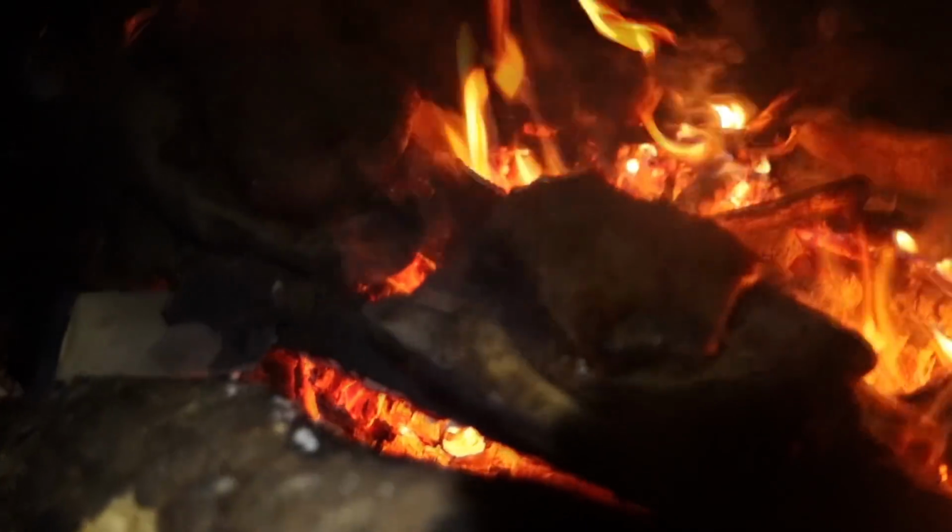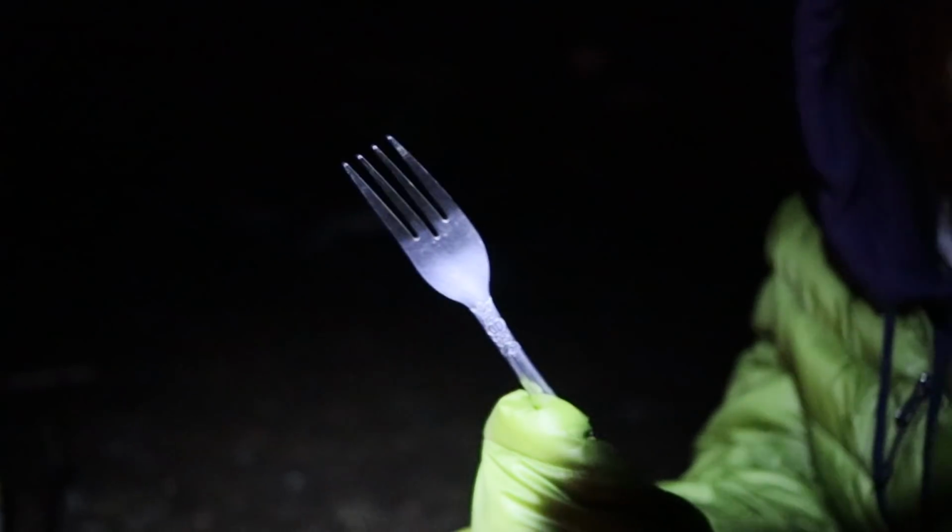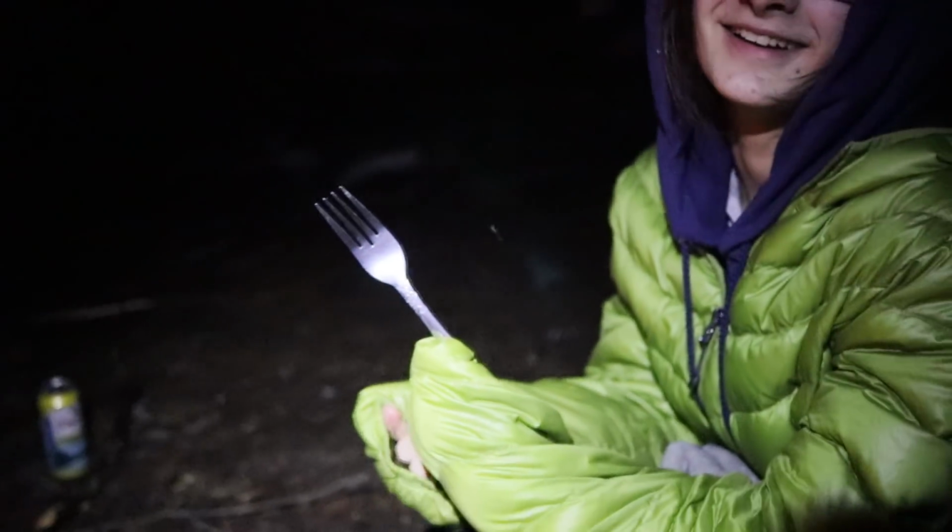Steaks cooking here on the fire. Lexi, show the people our luxuries on this trip. Metal utensils. We're going all out on this one. I mean, the steaks are good. I was gonna say, don't be biting into mine.